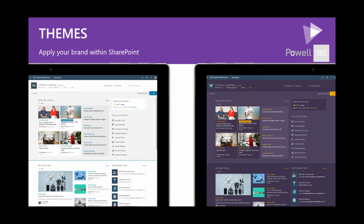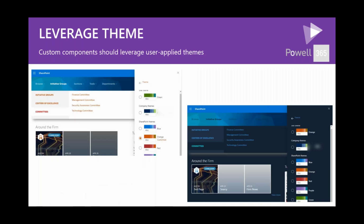So I encourage you to leverage themes as much as possible and apply them to your brand. Then take that a step beyond the out-of-the-box components. Some of these investments you've made into building custom components, take advantage of the themes that are there, but also take advantage of the theme tokens that you've defined and set custom values and custom colors for, and allow and encourage site owners to use those values and change how their components look and how their navigation looks.